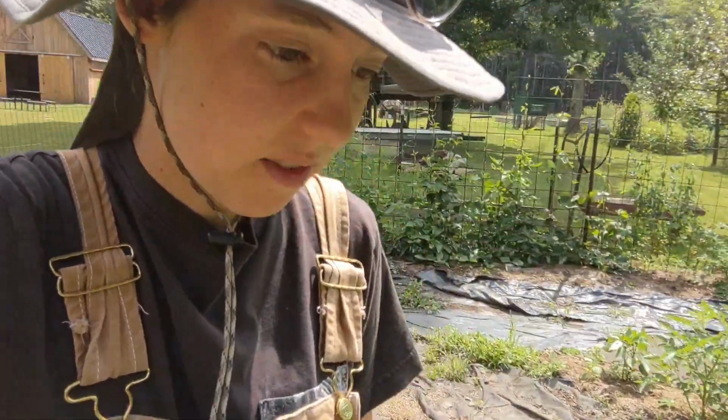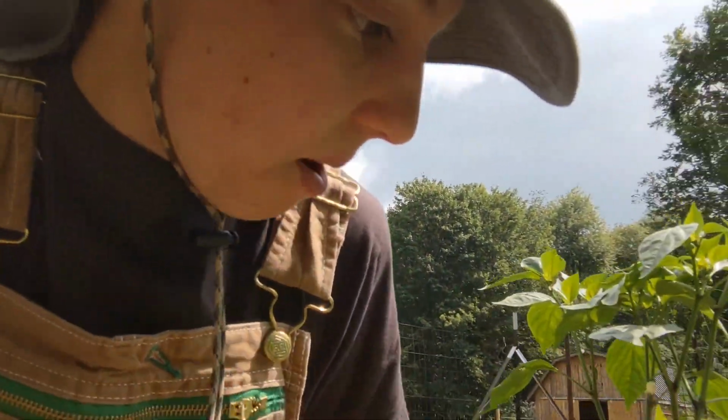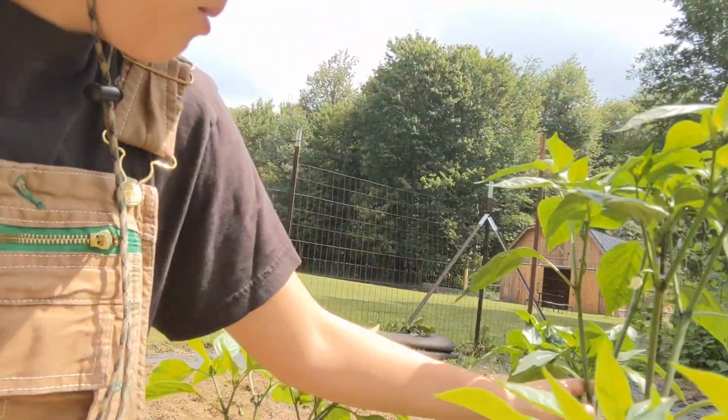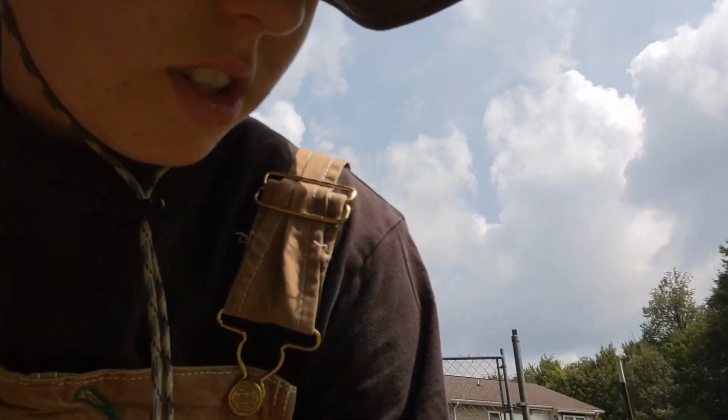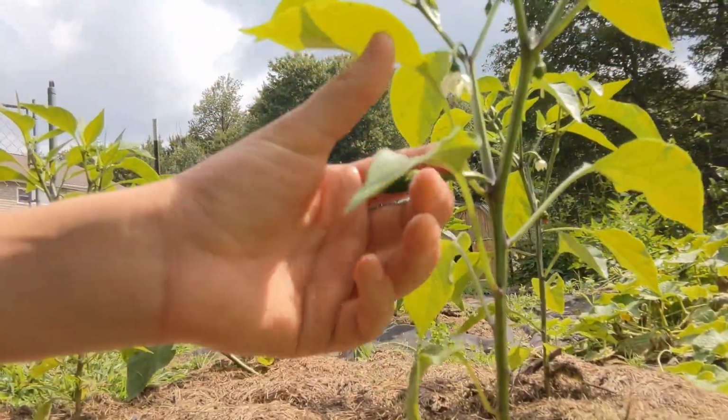And then lastly, we have our little tiny pepper plants. I think these might be bell peppers. I don't know if we have any bell peppers, actually. These may be bell, but I don't know. Then over here, I'm actually seeing some peppers. These are jalapenos. I don't know if you can see that or not.